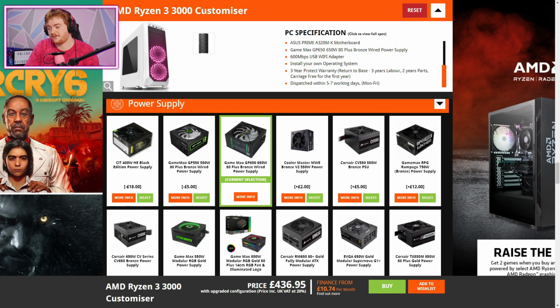Also, 650 watt gives you a bit of extra room in future for adding a graphics card. It has that extra power that you're going to need for a graphics card, depending on which graphics card you get. But I do have a graph that I will show you briefly that roughly estimates what kind of power you'll need for each graphics card, depending on the model you choose.